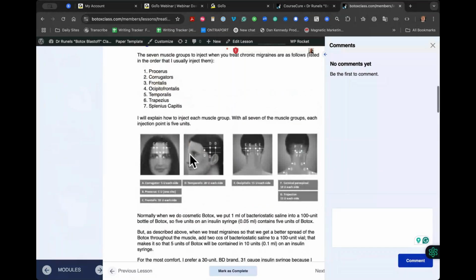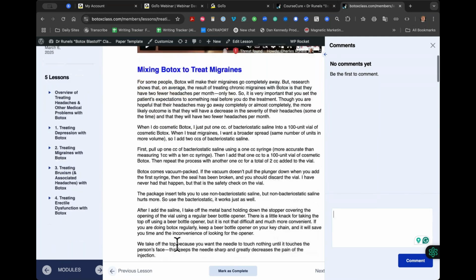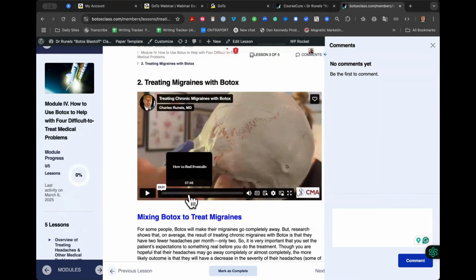Here are the standard injection points. If I do something in addition to the procerus and the corrugators, with me it's usually injecting along the occiput. I just like to take my finger and run along the bony posterior occiput, and when I start to leave the skull and start to palpate the soft tissue of the muscle there, occipitalis and the cervical paraspinal muscles, that's where I put the injection, another 5 units or so per injection spot. That's how I do it. So let's zoom through different parts of the video and I'll show you how I'm finding it.